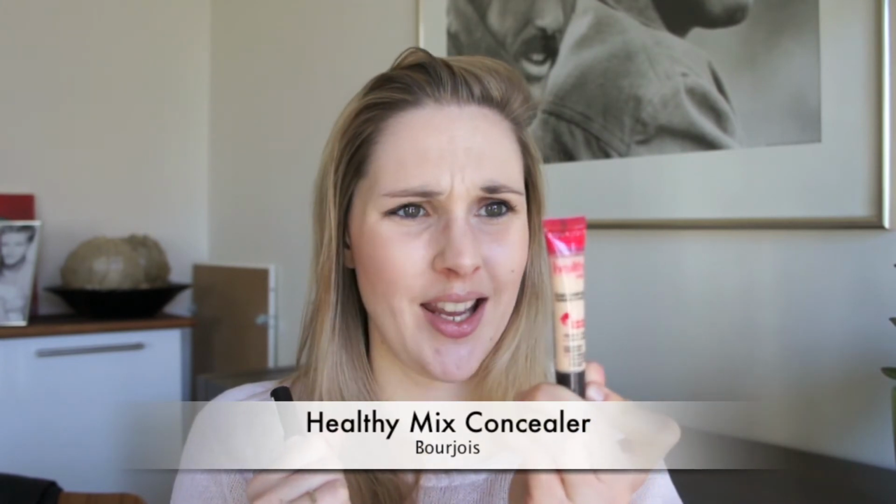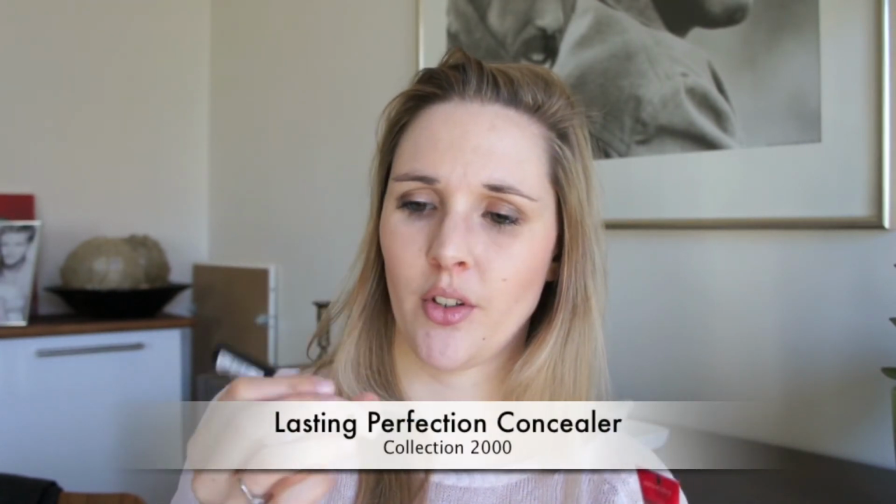So there we go. Also, since London, I've been using non-stop a mixture of the Bourjois Healthy Mix Concealer in 51 Light Radiance and the Collection 2000 Lasting Perfection Ultimate Wear Concealer in #1 Fair. This is like the highest coverage concealer I've ever noticed. It stays where it's supposed to stay, it covers up perfectly. However, this is kind of like wall paint. It really covers. However, I'm missing a little bit of that glow, so that it looks a bit more natural, and that's why I love to mix those two.